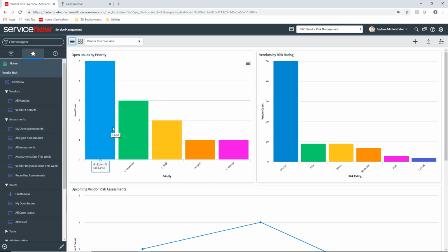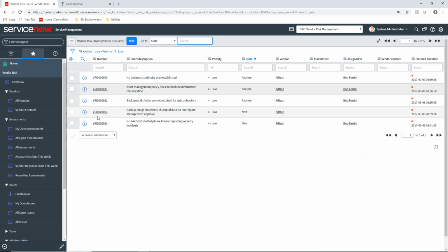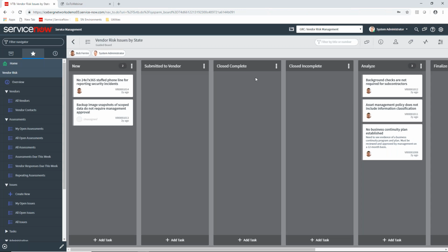The other area is within these issues. This is a hard list to look at. So what ServiceNow has done is it's created this thing called a visual task board. And I think it's quite brilliant in the fact that it really just organizes information the way that people work. If I had to put things into a bucket, these are things that are unassigned. Now I've got people up here that are qualified to work on those issues. Right now I've got Bob Farini working on issue number 1. I'm going to actually employ the system administrator in a primary role to take care of number 2.